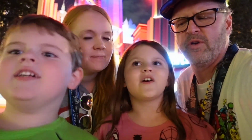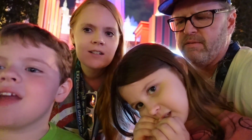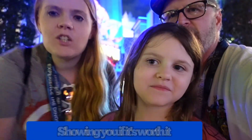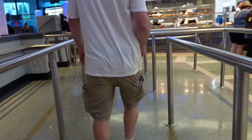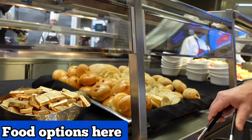Today we're at Islands of Adventure! And we are going to do the character dining. Yes, Marvel Character Dining. We're going to see some superheroes today. Now, this is reservation only, so you do have to book it before you come here. I did so on the website, and they had a QR code in front.